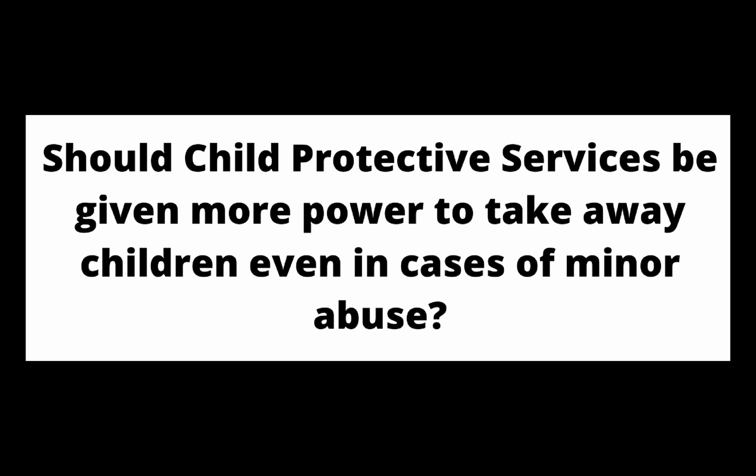Thirdly, there are parents, on the other hand, who love taking care of their children, but due to, again, some illnesses, due to money problems, due to some circumstances, they will ruin the lives of children, and hence, Child Protective Services can intervene and protect those young children. Hence, I support this idea completely.